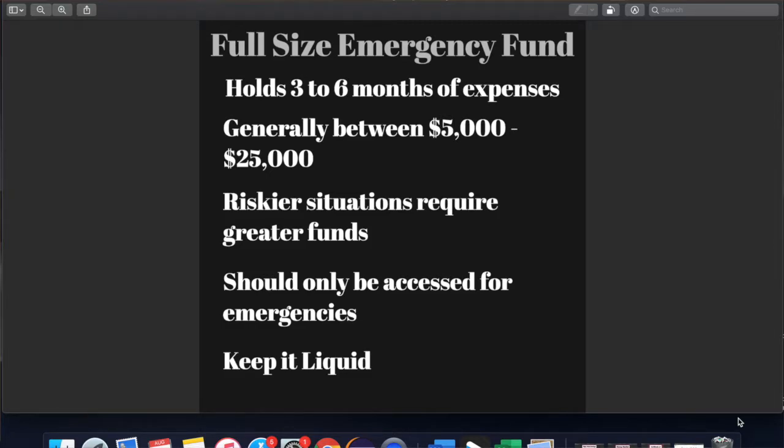Just like the $1,000 emergency fund, this should only be accessed for emergencies as well, and we also want to do our best to keep it liquid. This means easily accessible. You won't have to pay a fee whenever you try to withdraw or deposit extra money.